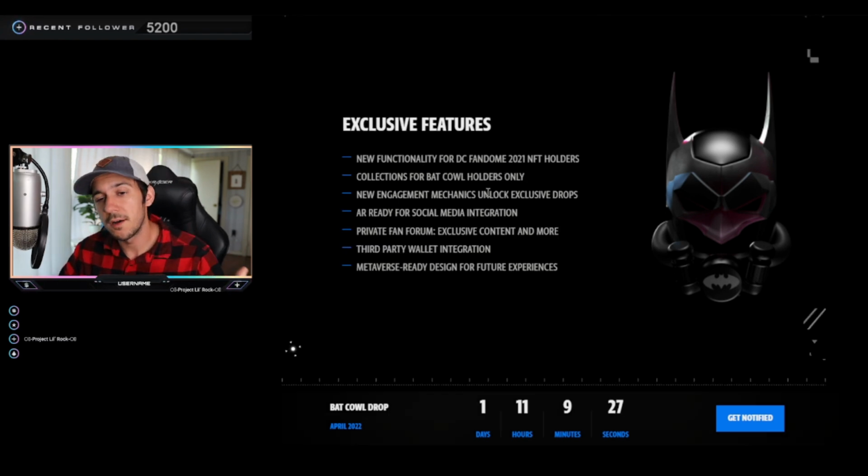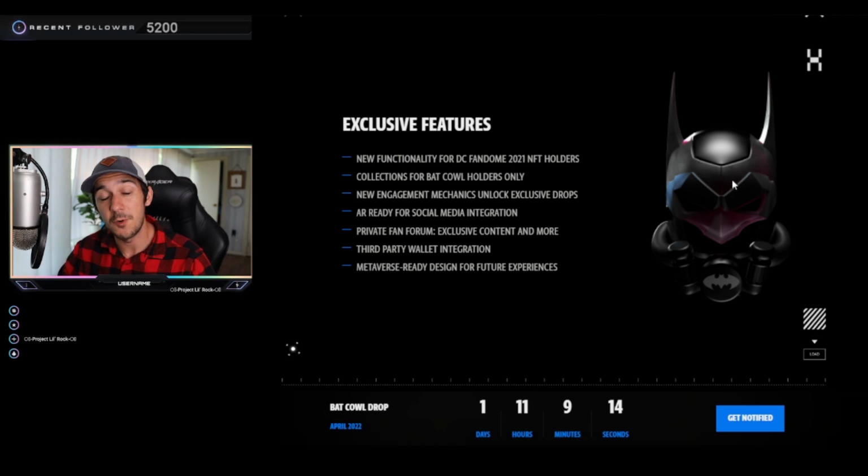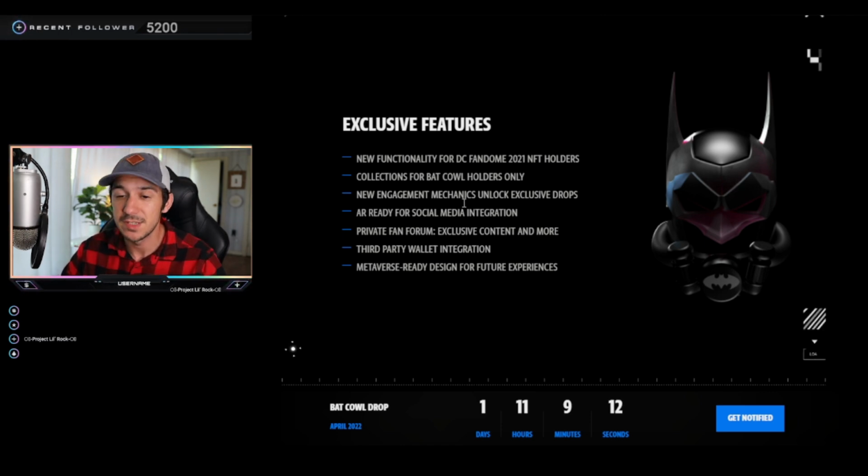We have a few more, which is the functionality for DC fandom. Don't really know what that means. Collection for Bat Cow holders only. New engagement mechanics unlock exclusive drops. So this will actually give us access to more drops in the future, which hopefully won't be anywhere near 200,000 editions. Ready for social media integration.